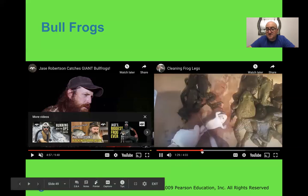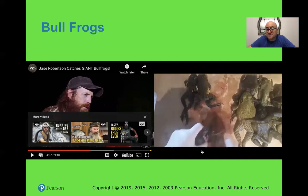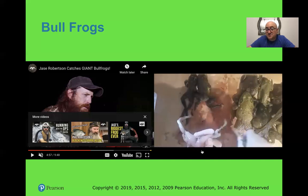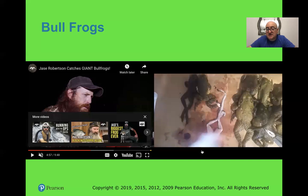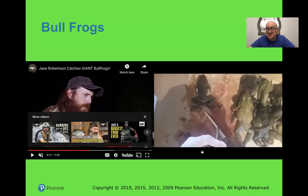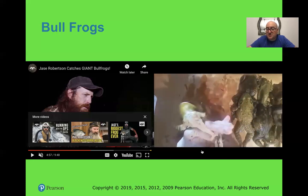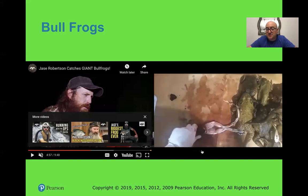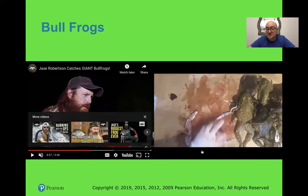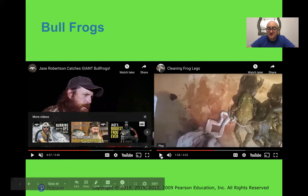Put those in. Yeah, so he just keeps doing it. Cleans all these. They're not bad tasting. To me, they're kind of hard to describe. It literally tastes like chicken, but a little more chewy because these things have very powerful legs. So they have a lot of muscle in there. But yeah, so he cuts and cleans all these things. And that's the only part you eat. You eat the legs. And you can buy these at the grocery store, actually.